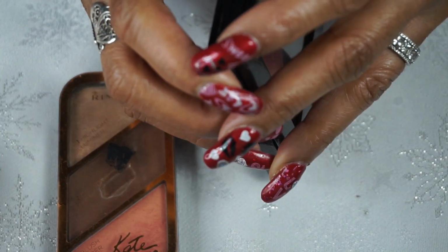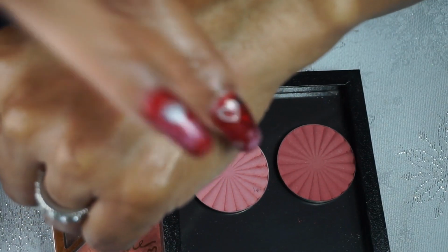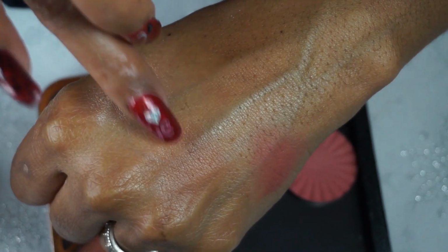For cool tone blushes, I have these ones from Ofra. They were in a palette of 6, and this one here is Candy Apple, and I just mixed these two together. And this one is Coral Crush, and I just mixed them together to make a cooler toned blush. I don't know if you can see it. There we go. Kind of see it there. The difference between this one, which is warmer, and this one, which is a little cooler. It's got a little warmth in it, but it's a lot cooler than this one.